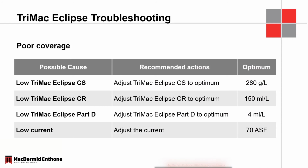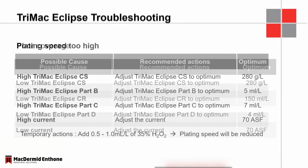Some typical issues that you might encounter: poor coverage, and this would be really related to low conductivity salts, chrome, part D, which is one of the darkening agents, or current. Again, you can analyze for each of those and check your current, and optimize them back to the optimum range, which is given in the TDS for each of those components.